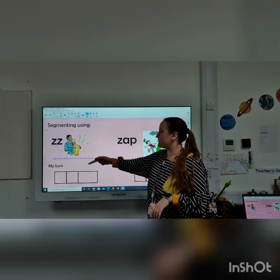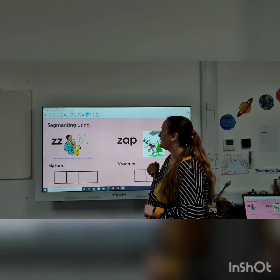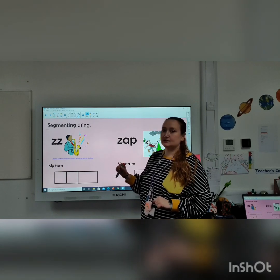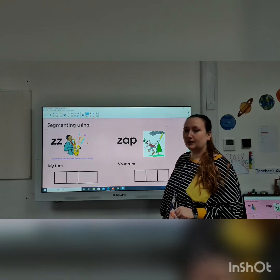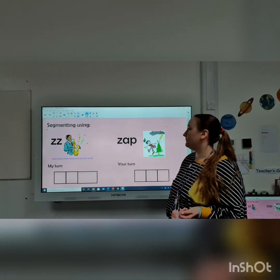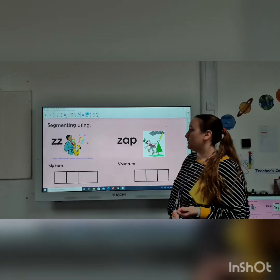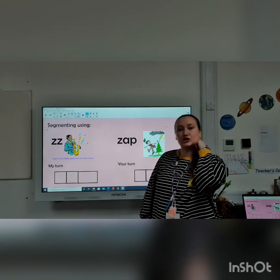So now we're going to segment using Z. So my turn first, and I've got the digraph this time. So I think that might be at the end of the word. And I think the word that I'm going to segment is jazz, because the man is playing some jazz music on the saxophone. Okay, have any of you seen a saxophone before? I think last time I saw a saxophone was a very long time ago.